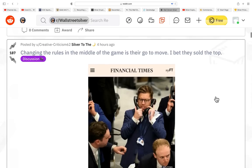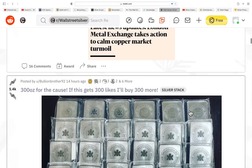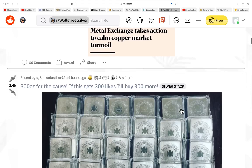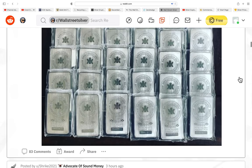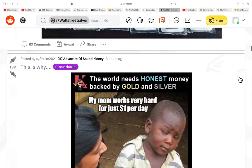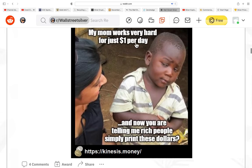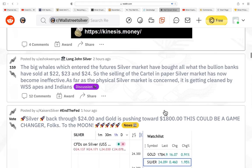Let's move along here to the copper market. That's a strange thing going on with the copper market, but I think copper is an undervalued commodity as well. I wish I knew more about it. I was actually just looking today, should I get into the copper market? No, what I've got to do is stick with what I'm doing right here. So the world needs honest money backed by gold and silver. My mom works very hard for just a dollar a day, and now you're telling me that rich people simply print dollars. They've got some great memes out here.